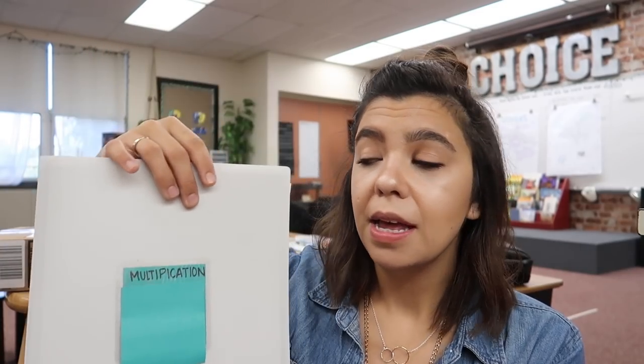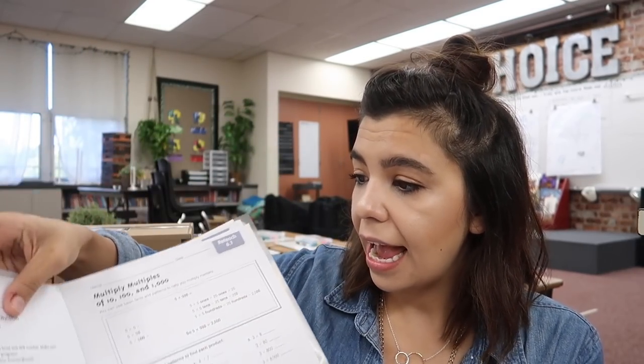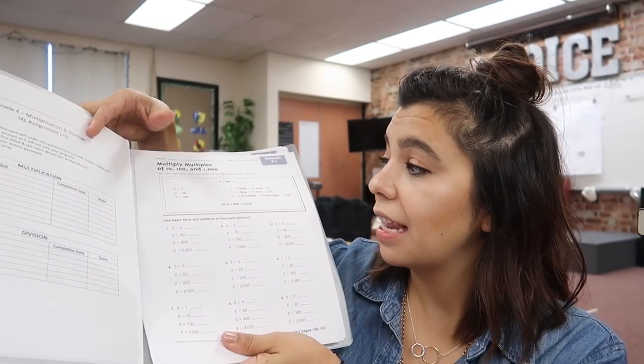This is how we end up tracking everything. We can take anecdotal notes in this, but really I've been using this and my iPad to help me plan. But that's how we end up doing it. So here's my multiplication group. And they have, again, another IXL list, and then they had some different items that we were using as practice here in small group. And that's really about it, to be honest.